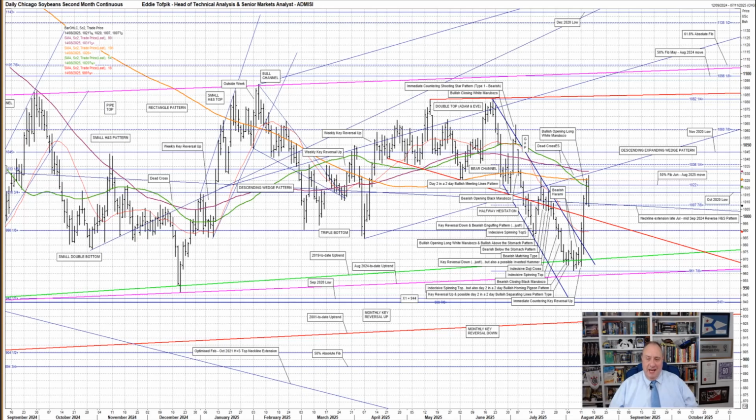Overall, we've been following the outcome of the mid-July break lower below the bright red late April to mid-July expanding wedge pattern. Before that, it was made up from the fairly flattish upper trend line on my daily chart, currently at 1100, which linked the highs from the two tops of the May to June double top, and the lower trend line below, currently at 999.